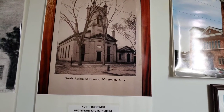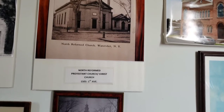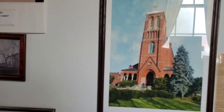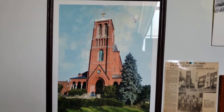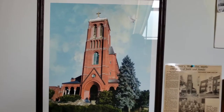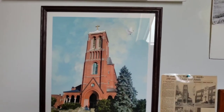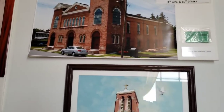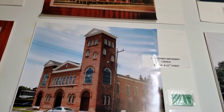And then you have the North Reformed Church on 1501 First Avenue right there. And I think everybody in Watervliet is so sad to see this kind of thing go, but this is St. Patrick's. This is what St. Patrick's looked like. And if you watch my other video, or actually it's in this video, that cross that's on the top over here, I actually touched that, which was a treat. They actually have this in the museum on the church side. Not too many people can say that they actually touched that cross that was on top of St. Patrick's. Ohio Street Methodist Church.